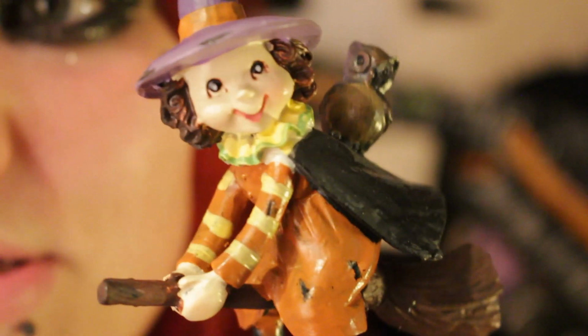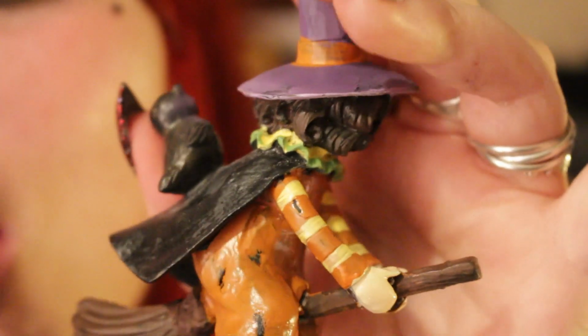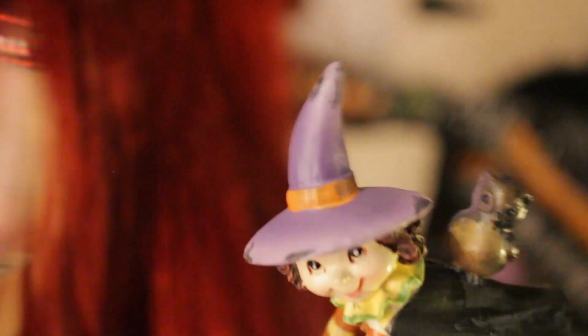As you can see, her face is very detailed. She is smiling. She's got this ruffle thing around her neck, and her hair is super curly. I love the style of this witch. I have also realized I have got this witch sat on a big crescent moon. It's too high up for me to reach right now, but they have brought this witch out in various different positions. But on this one she is on a broomstick.